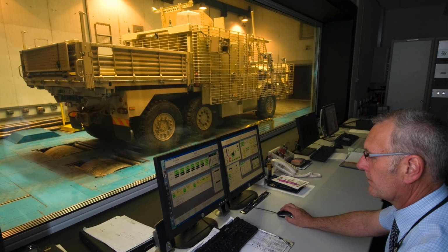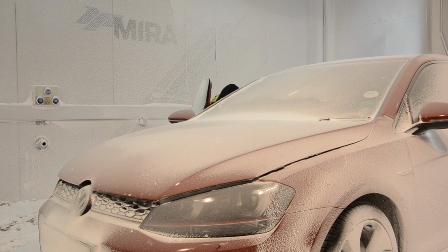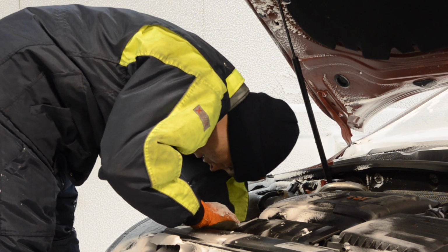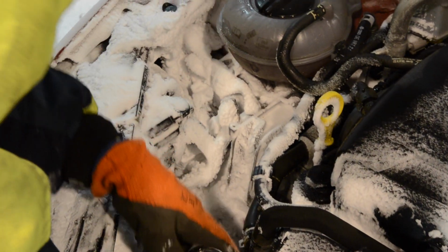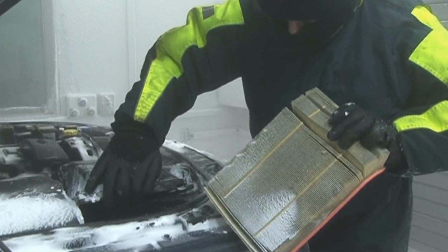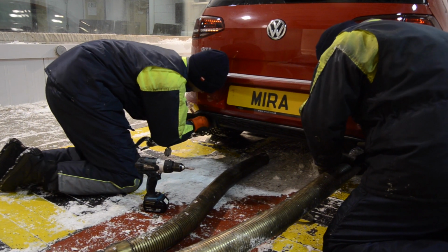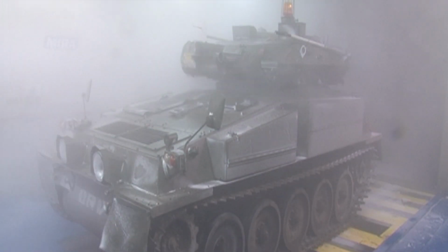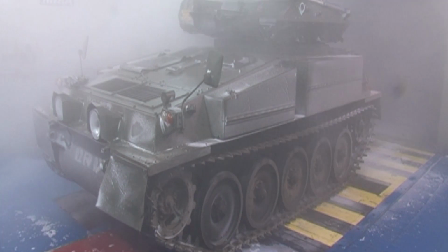The main purpose of a climatic wind tunnel is to actually test three aspects of the motor vehicle. That's engine cooling and HVAC systems, and that takes in heater systems and air conditioning systems. However, we also test here with snow, where we look at snow ingestion into the intake manifolds, and we also do exhaust emissions as well. We've also adapted our larger facility to do driving rain tests in accordance with the military test standards.